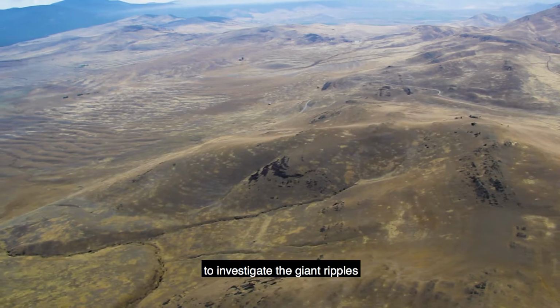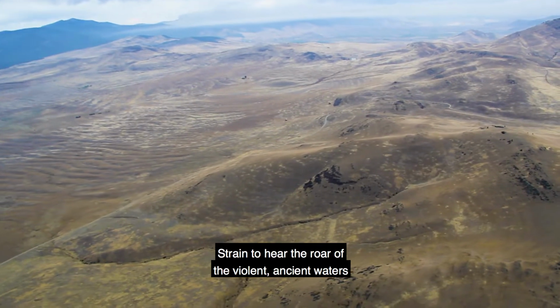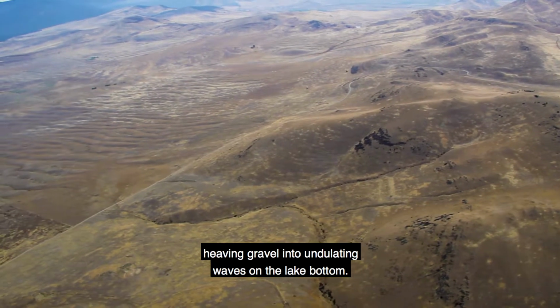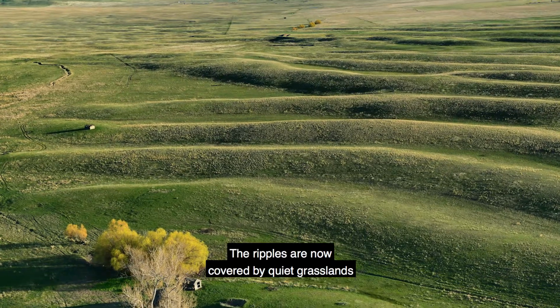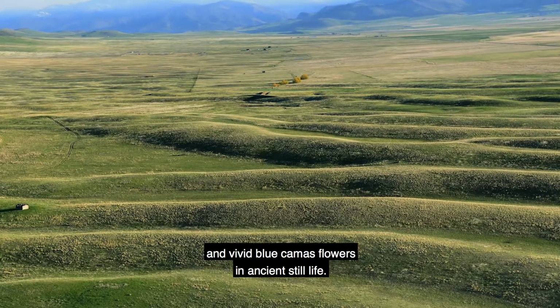Head out to Camas Prairie to investigate the giant ripples that can be seen from space. Strain to hear the roar of the violent, ancient waters heaving gravel into undulating waves on the lake bottom. The ripples are now covered by quiet grasslands and vivid blue camas flowers in ancient still life.